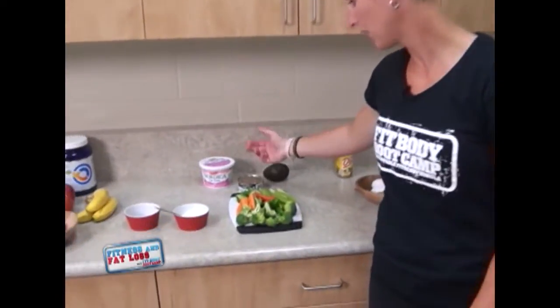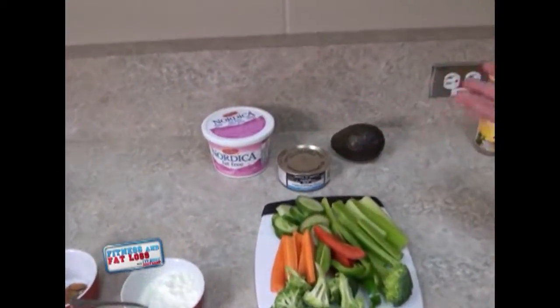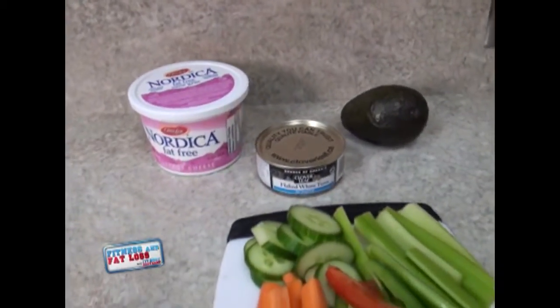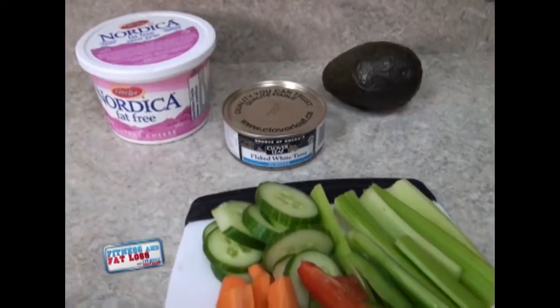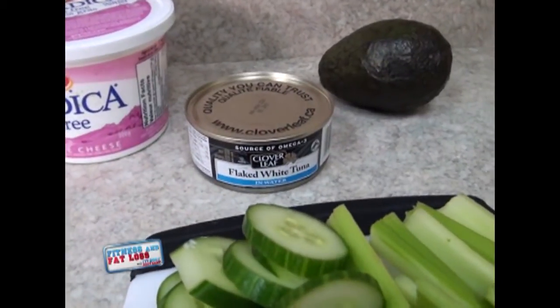So are you having maybe some leftovers from the night before? Maybe a chicken breast, maybe some tuna. I have canned tuna here. I have it in water rather than an oil. Okay, so otherwise chicken breast is a common thing that maybe I'll throw on top of a salad.